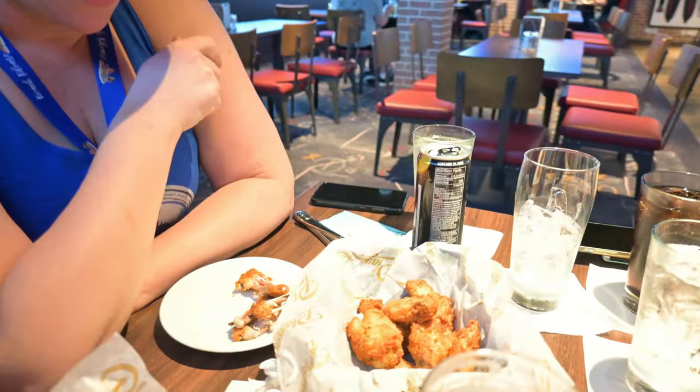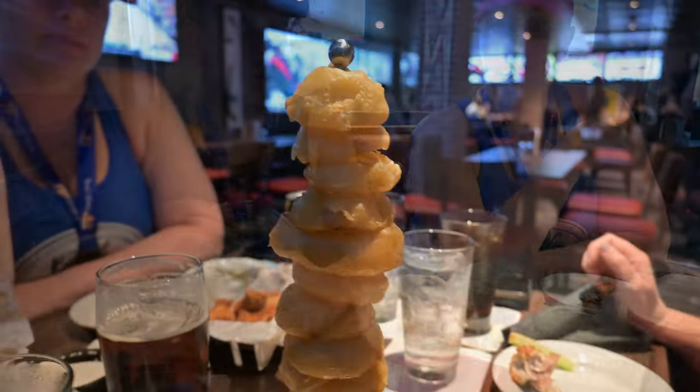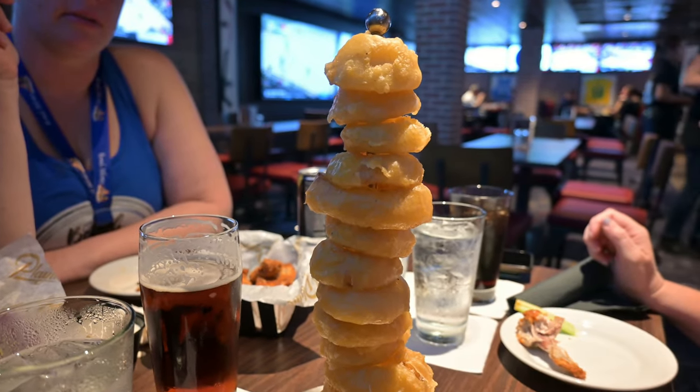Okay, we are here at Playmakers with Beach Please, Betsy and Mike. They have some awesome looking wings. They are pretty awesome. Crispy and then hot. Look at this. So we have an onion ring tower, which looks fantastic. We've always wanted to try that. With some ranch and blue cheese. And then we have a burger on the way. Cut in half. We're gonna split a burger, split this, and see where we're at.